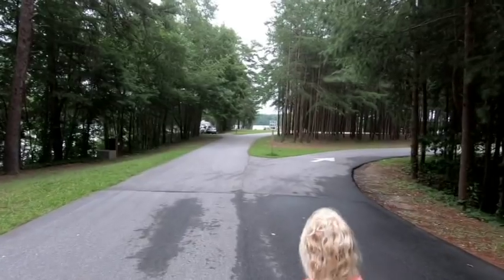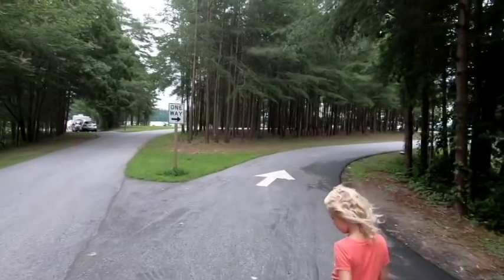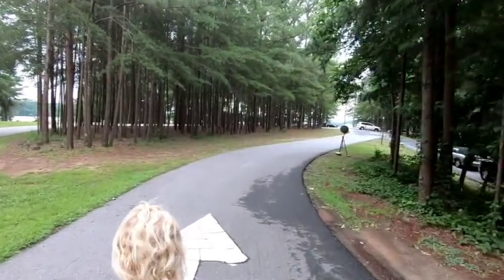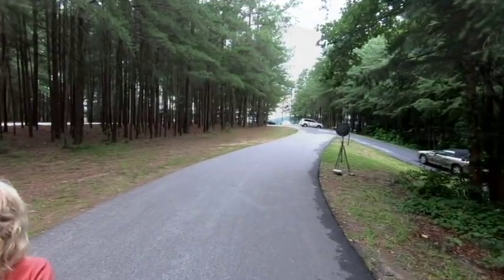Duckett Mill's prices are very on par with most other RV campgrounds in Georgia. $32 a night gets you water and electricity. That scores it a 5 on the Wandering Weekend scale. You can go to wanderingweekends.com and check that out. Again, cost for Duckett Mill is a 5.